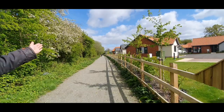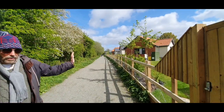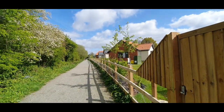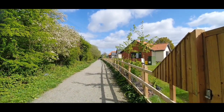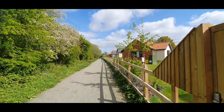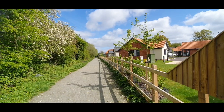I'd like it if they'd set the buildings back a bit further. Yeah. They're not bad. I quite like them actually. They're possibly quite affordable, you know, in terms of... I'm not sure what the property prices are like in Reepham. As you look, one means they're small.